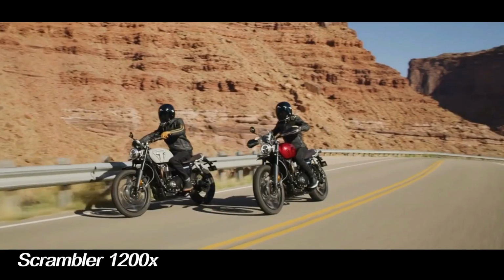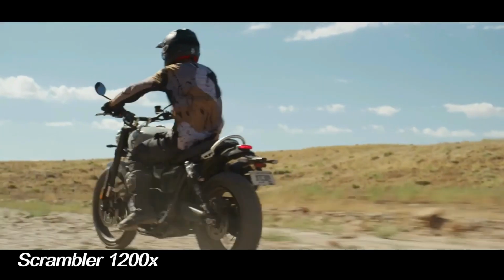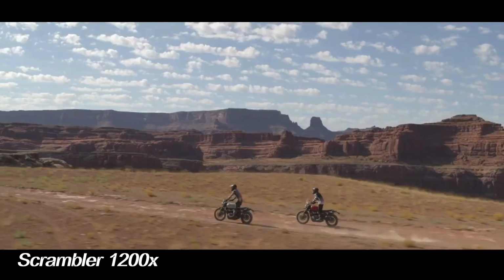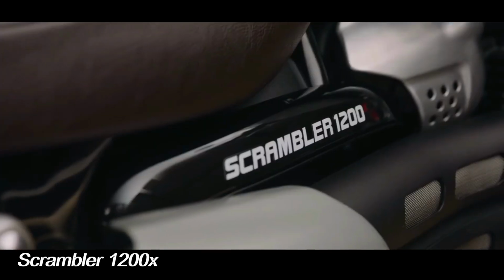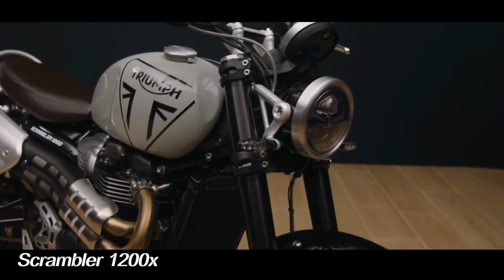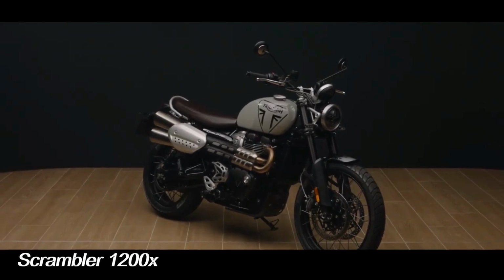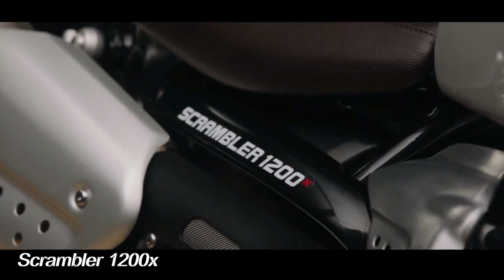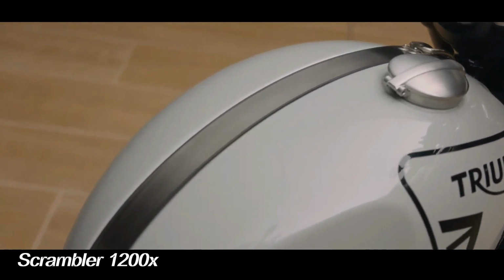Triumph Scrambler 1200X finally launched. Positioned as a replacement for the Triumph Scrambler 1200XC, the Scrambler 1200, this new motorbike is now easier to access with a seat height of 820mm and can still be lowered to 795mm with the low seat height option. The suspension stroke has also been shortened so that it is easy for riders with a wider range of postures to ride.